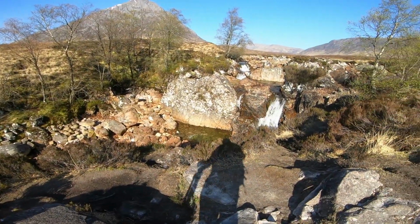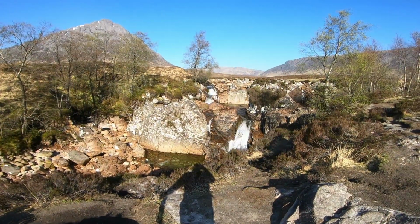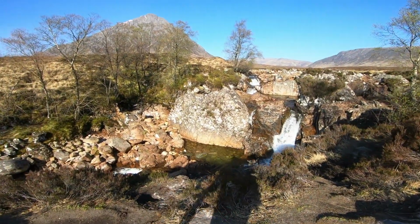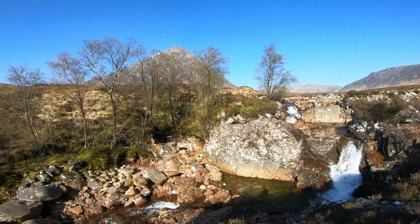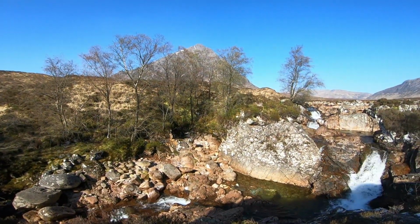And the location is down the Glen Etive road off the A82 heading towards Glencoe over Rannoch Moor. But as you can see, this is lovely in its own right, but the mountain's obstructed by the trees. What we need to do is a bit of gardening.